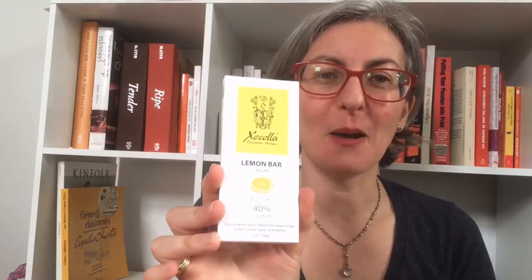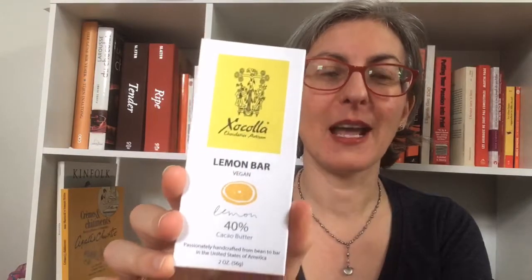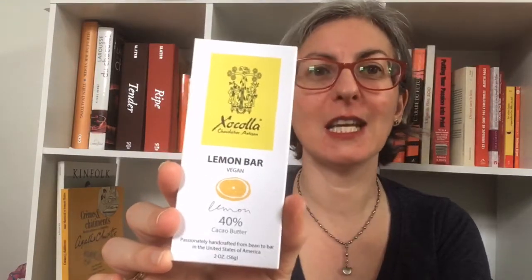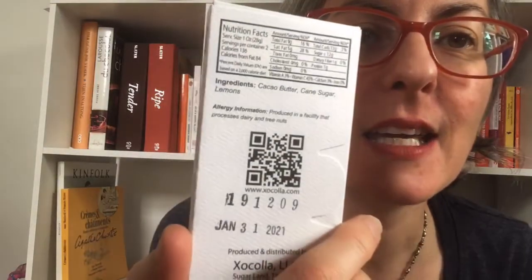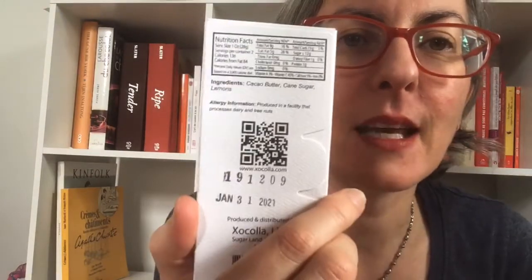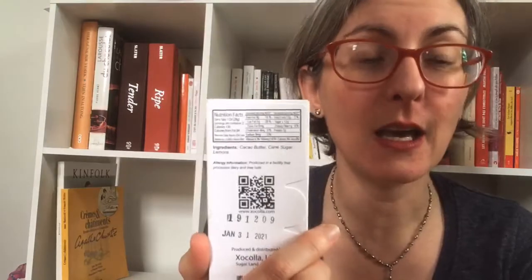And for the wild card, so this is, my gosh. So I'm going to tell you a lot more about this one. This is a lemon bar, and it's not actually a dark chocolate. It's actually a cocoa butter based chocolate, and it's essentially a white chocolate without any of the dairy.